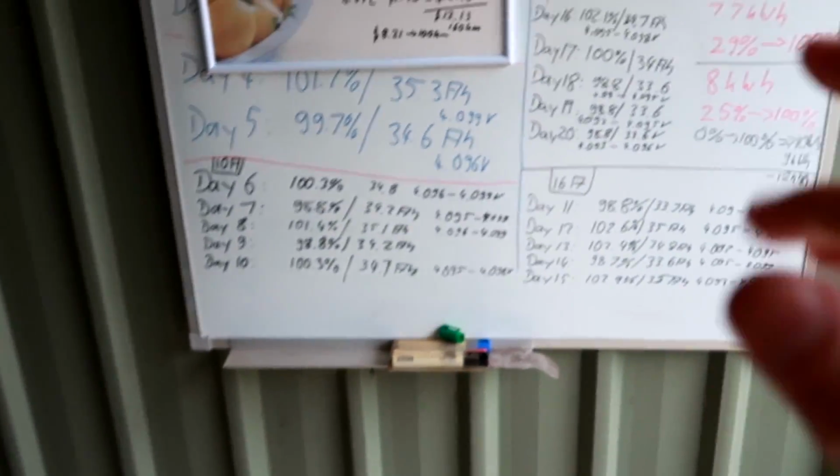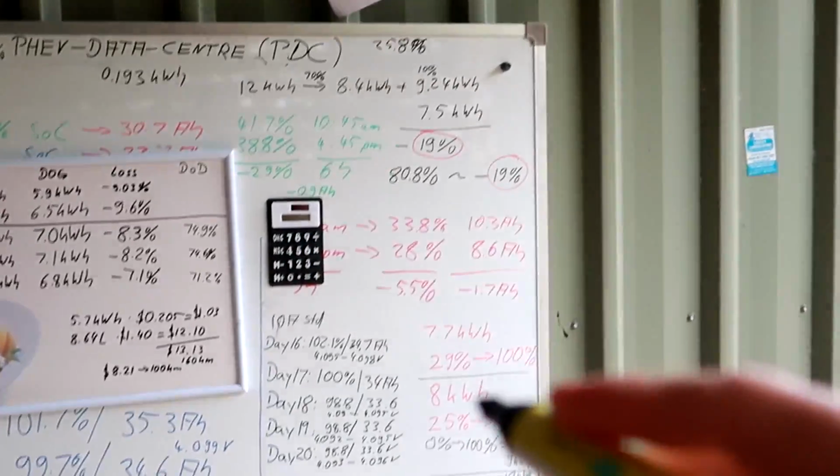And I made a test a while back, a few months back actually. You may have seen all these numbers on my whiteboard. This is the test I made in regards to how far the car actually charges on different EVSE settings, so on 6 amp, 10 amp and 15 amp, and if it only charges over 100% on the higher settings. It's not the case.